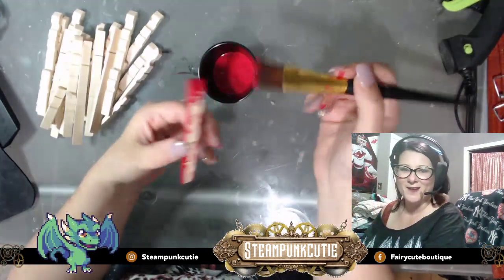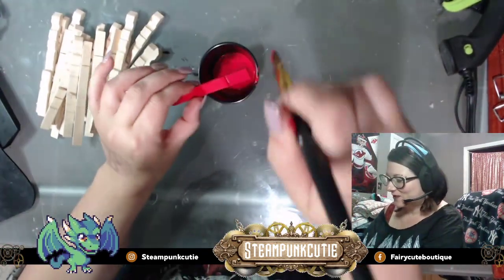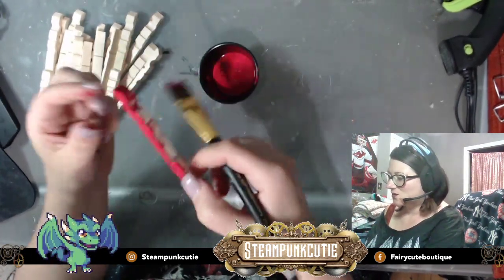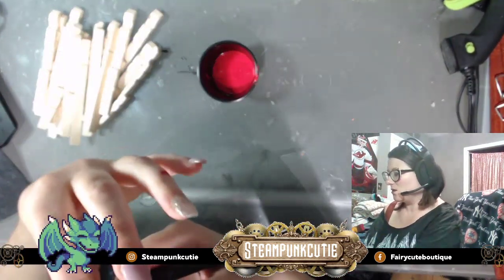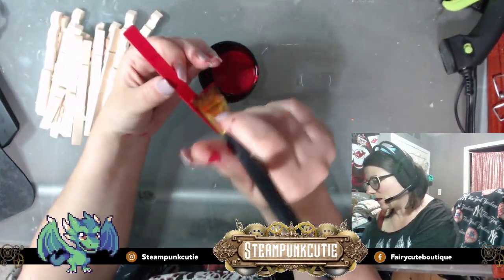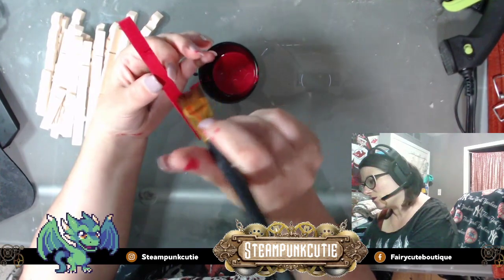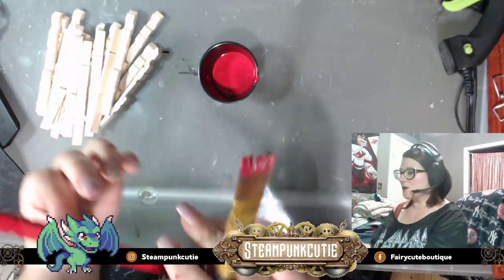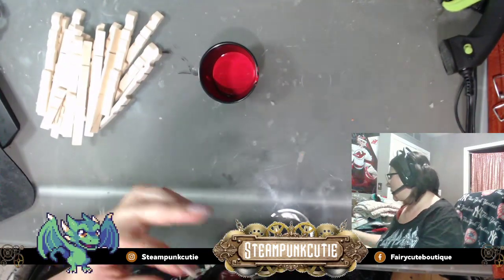And there I am painting the back. Think I might have to do two coats. What do you guys think? Do you think two coats? Ooh, gosh. I'm getting it all over. You think two coats will do, or should I do one? Just probably do one. See how it works, right? That's probably how we're gonna roll on that one.